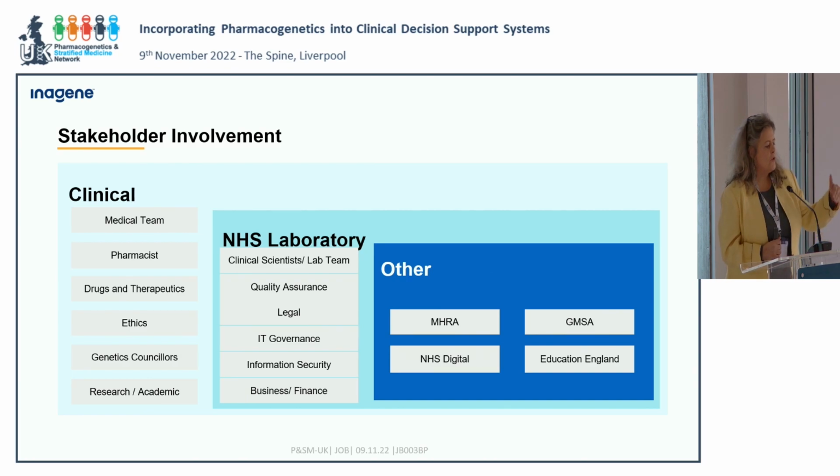And with that, we've got the clinical section where we've already mentioned that we bring the clinical team together, but we have to go through the drugs and therapeutics, the ethics committee, the genetic counsellors, the research and academic teams. So we've worked with all of these guys. Then from the laboratory perspective, that has been an interesting journey, although Jess will now say to me that the lab work is the easy bit. The rest of understanding the clinical pathway is more complex. That's because she's the clinical scientist. She knows more about that than me.